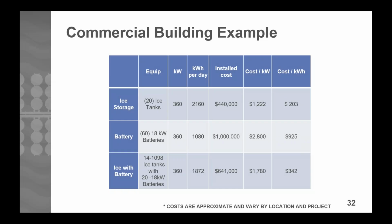Well, if now we take a system and we do it individually, we have the thermal storage, you'd have prices like this without partial storage. You have batteries with the 3-hour discharge. But now let's do batteries with ice. So 2/3 the ice, 1/3 battery. Now your installed cost per kW and your kWh numbers are getting very attractive.